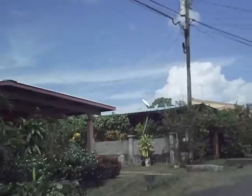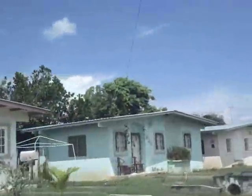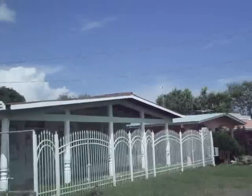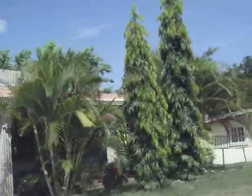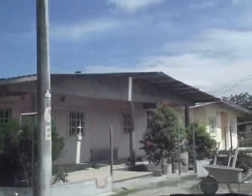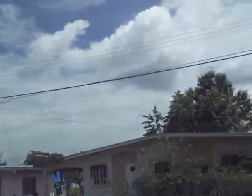This is a small housing development. Modest houses, most of them in the $40,000 range. Houses vary in size and obviously color. Panamanians are very colorful people, so you're going to find houses of so many different colors you're going to hardly not believe it. As you can see, they're decorated for Christmas because it's Christmas time. But Christmas time here means sunny, warm weather. Always here, warm weather.